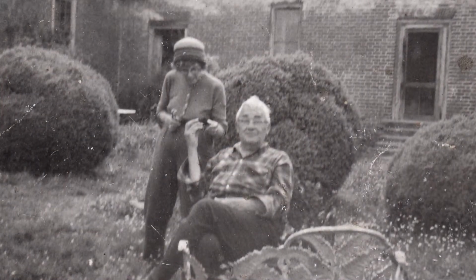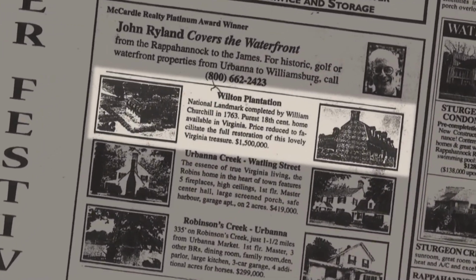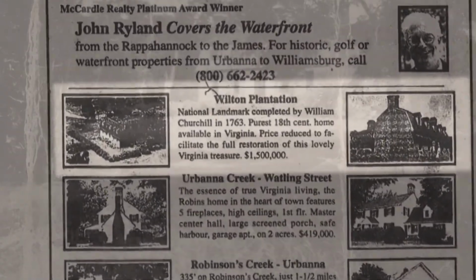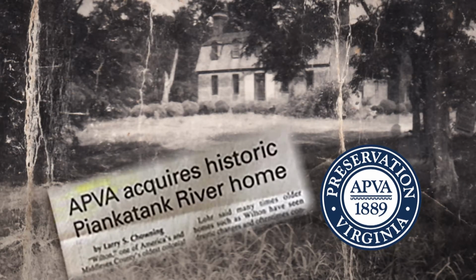But by the year 2000, the family was ready to cede the burdens of maintaining Wilton to someone else. Preservation Virginia stepped in and eagerly acquired the property. Gordon Lohr of Preservation Virginia was instrumental in the acquisition.